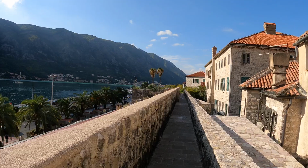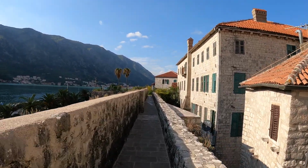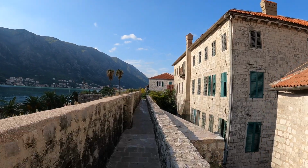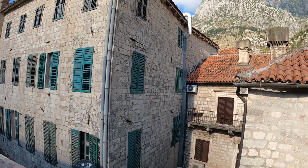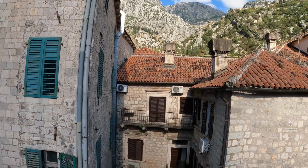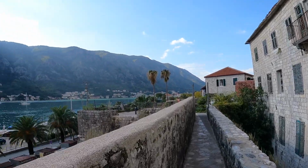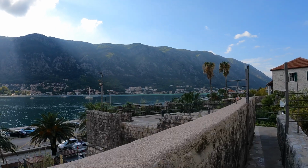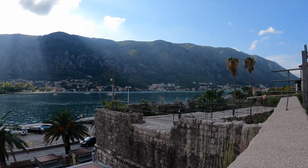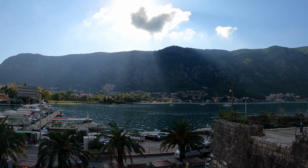No charge to come up here on the old town wall. 2 euros in Budva, but a very, very good 2 euros to spend for what you got out of it. See that? The sun goes behind the clouds, and look how the hillside and the water changes colors. That's pretty neat. All right, continue on and quickly.